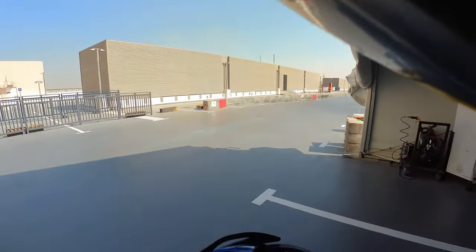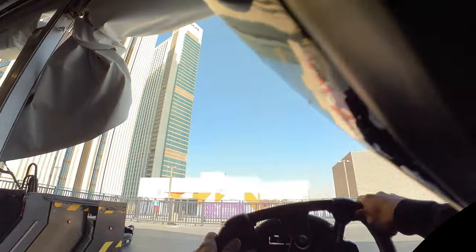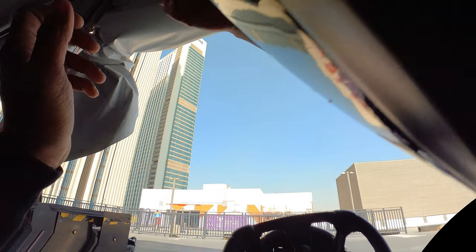Shall I sit? Okay, thank you. Okay, so this is the accelerator or brake? Right side accelerator or left side brake? Right side accelerator, the left side brake.